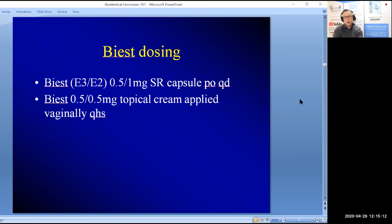Hormones are absorbed, as are most drugs, vaginally. It's a mucous membrane. It's got great blood flow. It bypasses first pass. So they are absorbed great vaginally. And for any woman with any kind of local vaginal symptoms, I like to use the biest vaginally. We could always use just an estriol cream separately if we want to do oral dosing, but I like it for systemic and local effects.